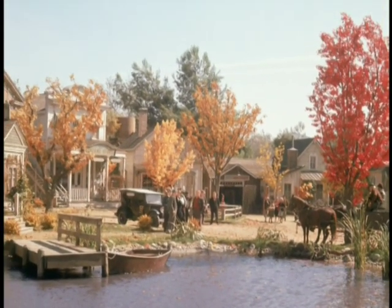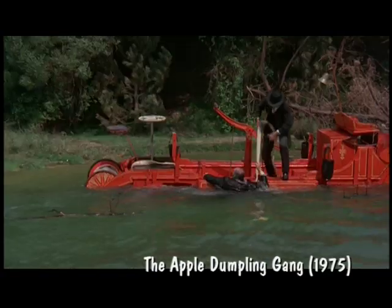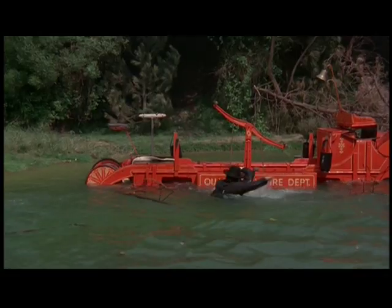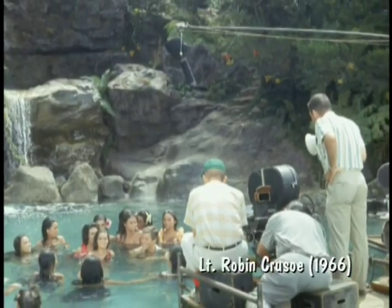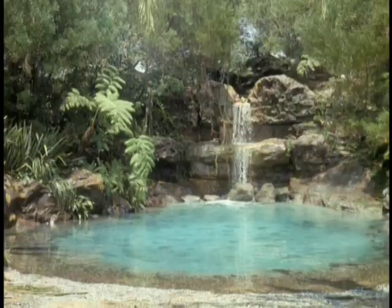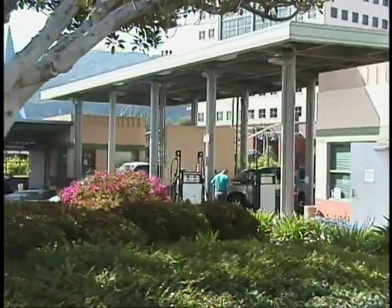It was big enough that the sequence in The Apple Dumpling Gang, when Slim Pickens comes out of the water after the crash of the hook and ladder rig, that tail end of that sequence was shot on the back lot in that little pond. They used it for Lt. Robin Crusoe with Dick Van Dyke, and it remained on into the 1980s also. There's now a gas station on its location.